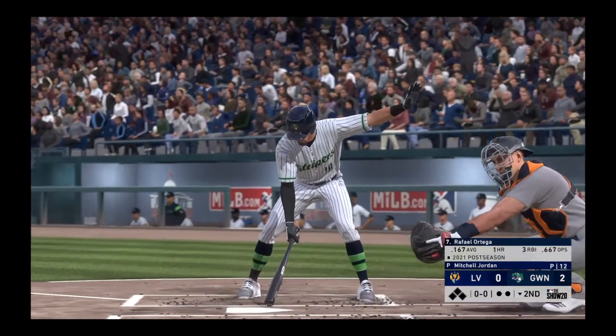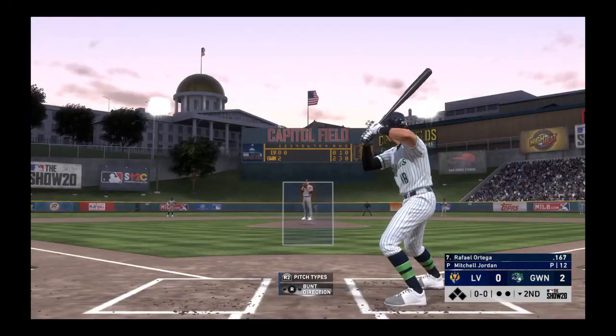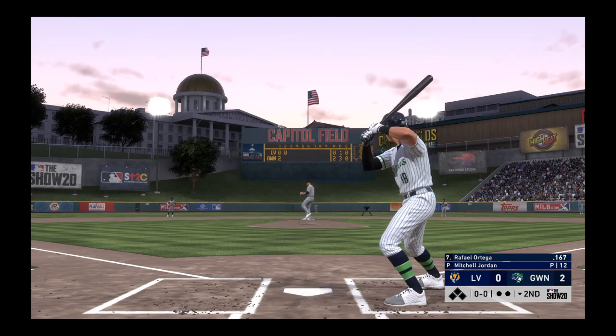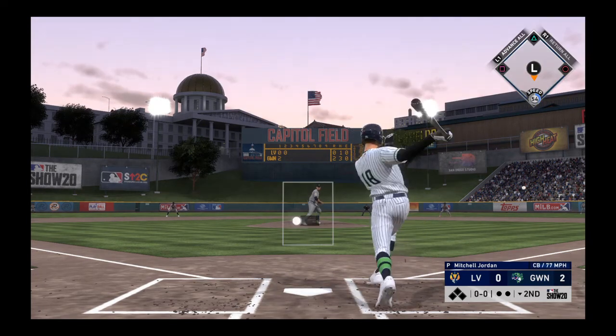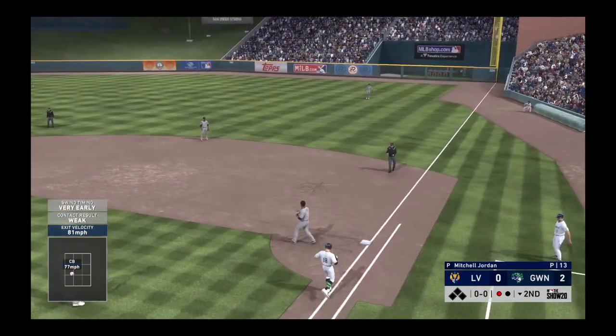Settling in now, Rafael Ortega. He'll get us going here in the bottom half of the second. One of the keys to securing a win, they want to keep the pressure on and try to build that lead as much as they can moving into the later innings. And he'll step on first himself for the out.